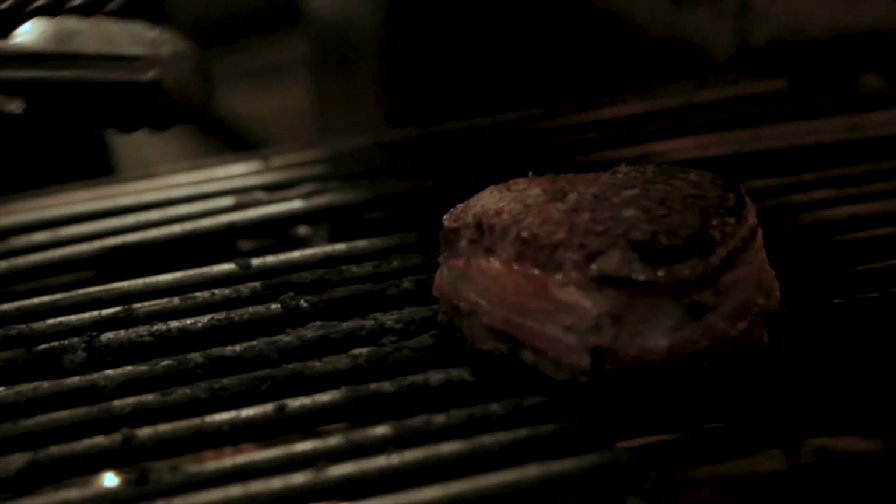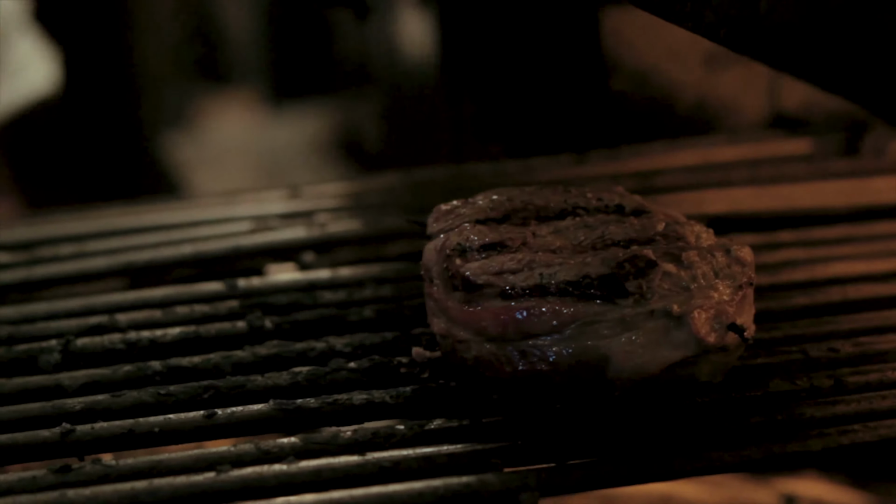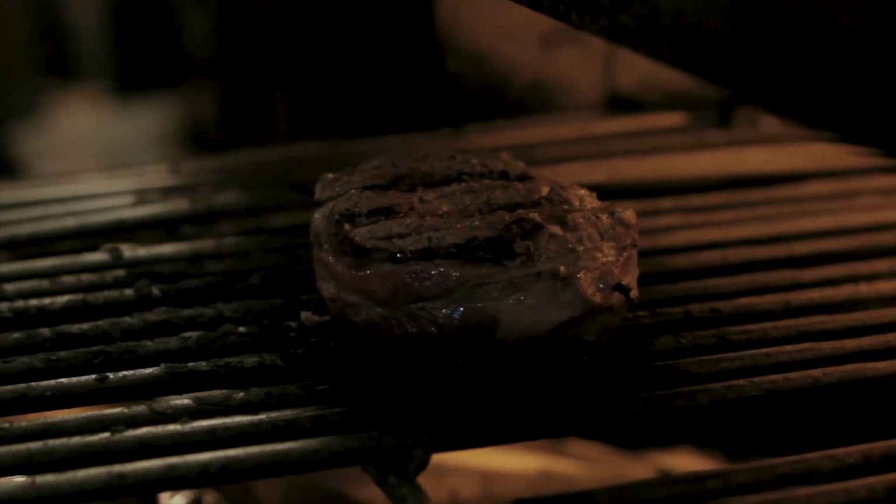So as you can see, we're getting a nice sear on the meat that's good at a high heat. And we're going to flip it. We're just going to let it keep cooking. You can see all that bacon's crisping up around there.